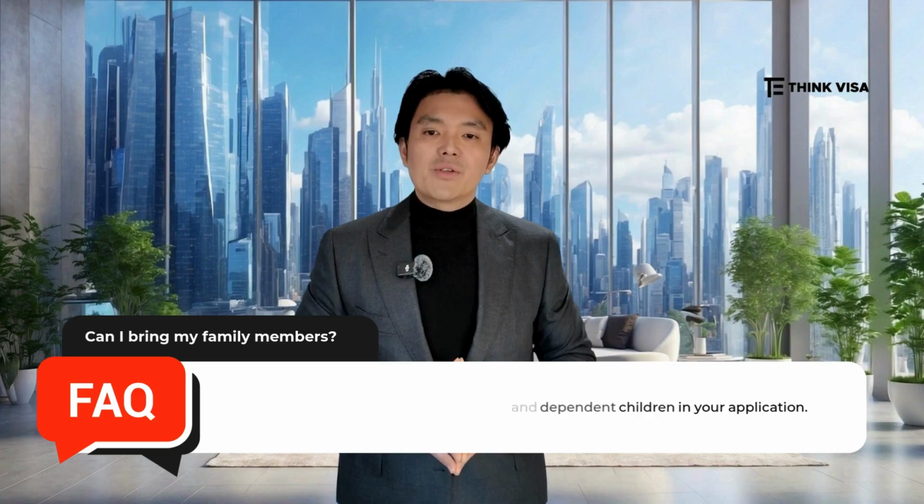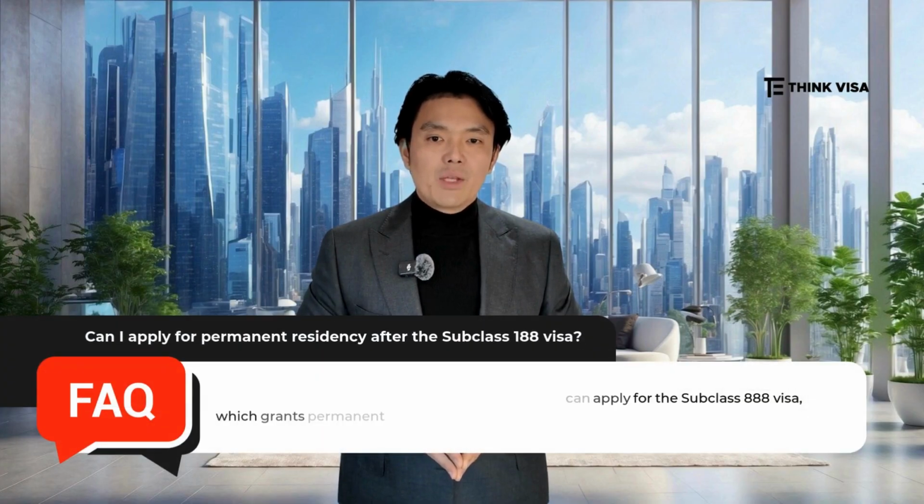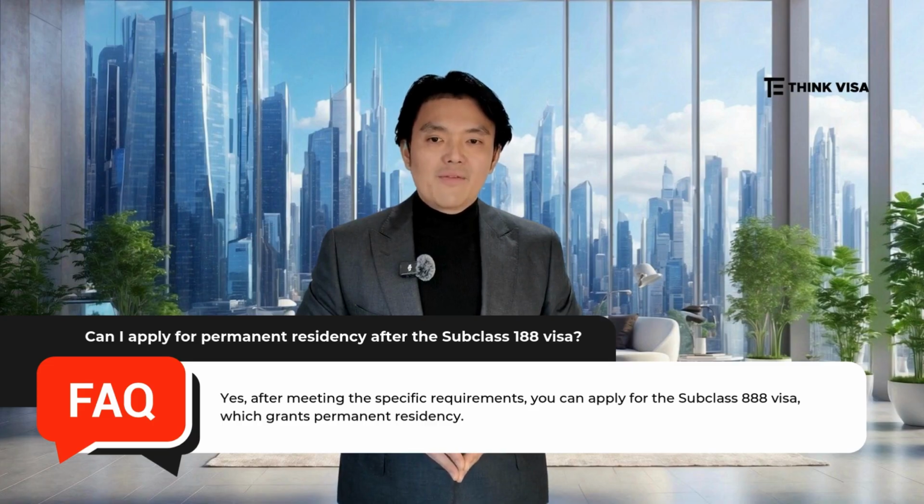Can I bring my family members? Yes, you can include your spouse or partner and dependent children in your application. Can I apply for permanent residency after the subclass 188 visa? Yes, after meeting the specific requirements, you can apply for the subclass 888 visa, which grants permanent residency.